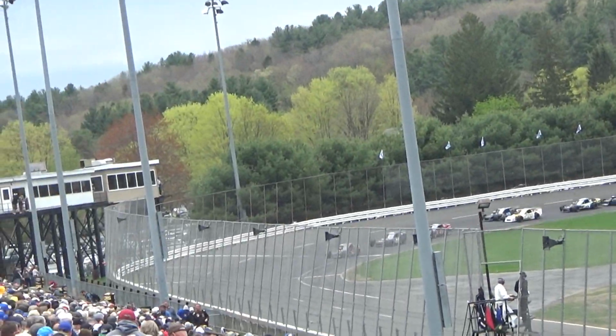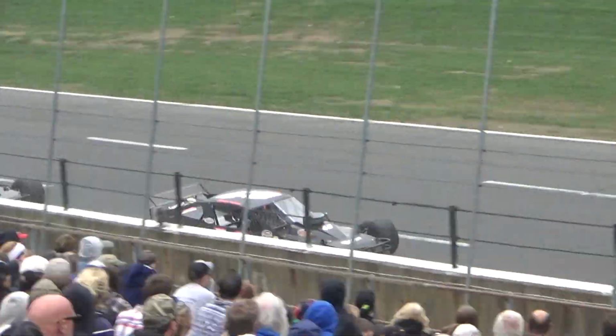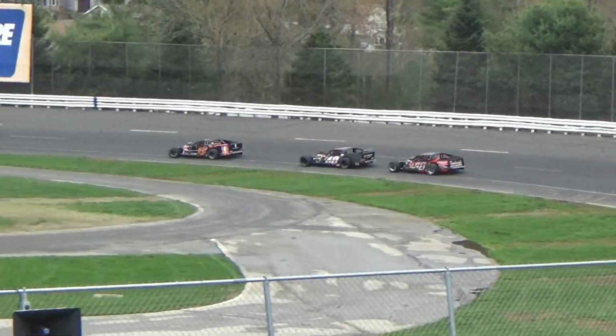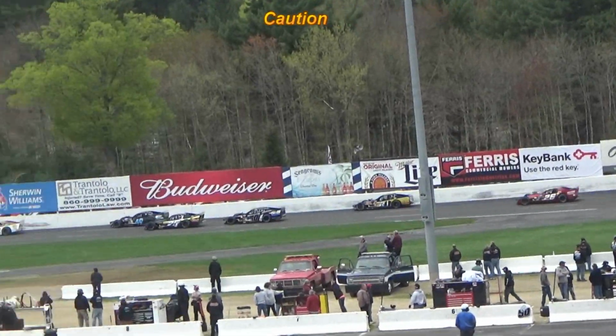Look at Rowan Pennick, battle for the fourth spot. White and gold is looking for the gold. Hitchcock's machine is up to the fourth spot. Meanwhile, who's the tail that wags the dog there? It appears to be Tyler Hines. We've got another yellow, to say the least.